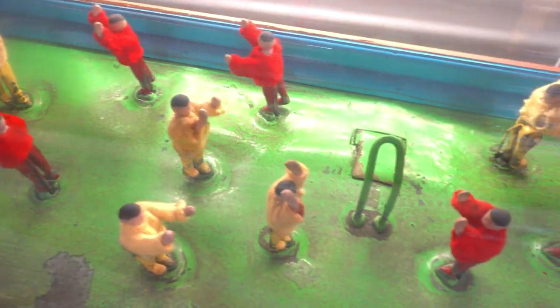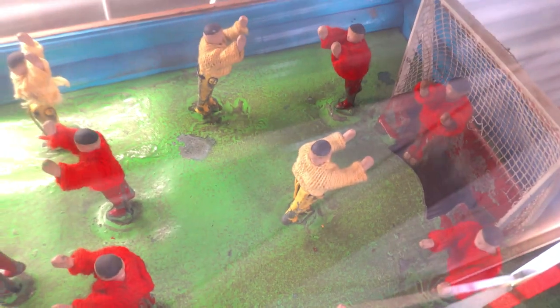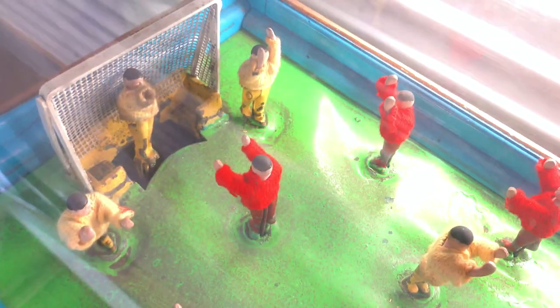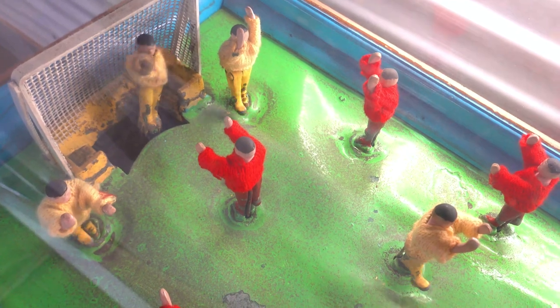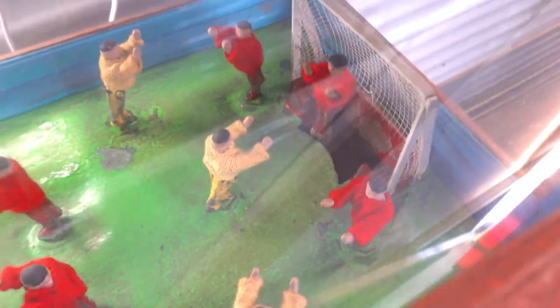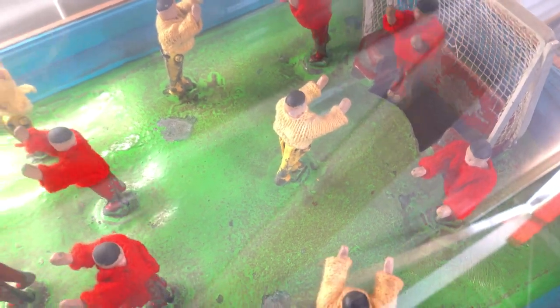And this looks like the original version of a classic table game where you press the button to start the game, but this one doesn't actually start. There's no ball. But when you flip this lever, look what happens. They would be able to kick the ball. Everyone try to score the goal. And then these guys can kick the ball and try to score the goal. And look at the goalie move like that.